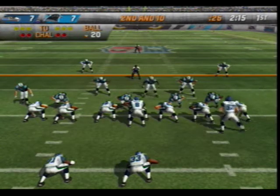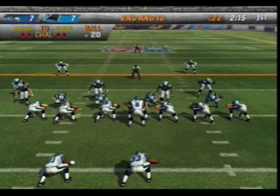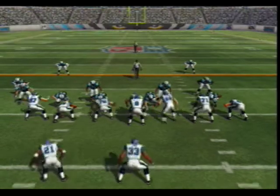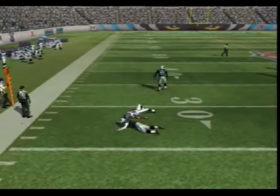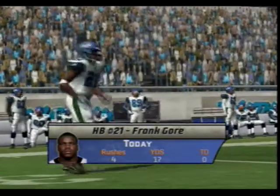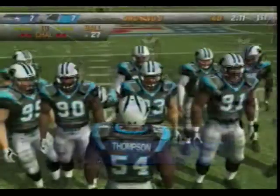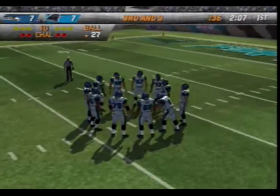The Panthers with a four-man front. Going to the left. Williams comes up to make the play. You can't have a good running attack without blocking. But blocking alone won't get you what you need. You got to have a back who can find the holes when they're there.